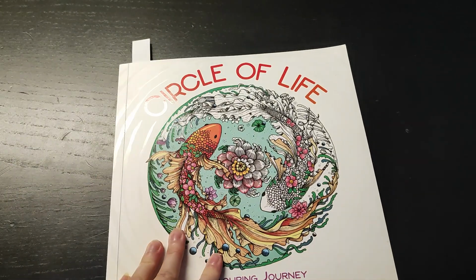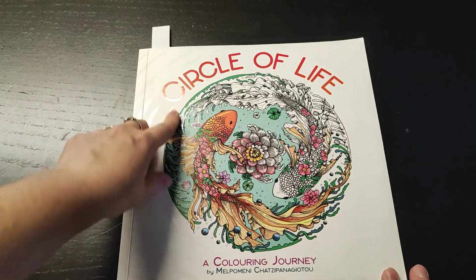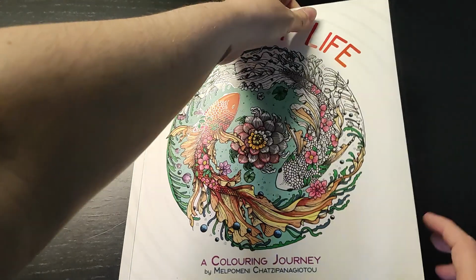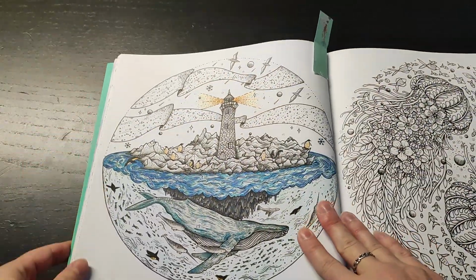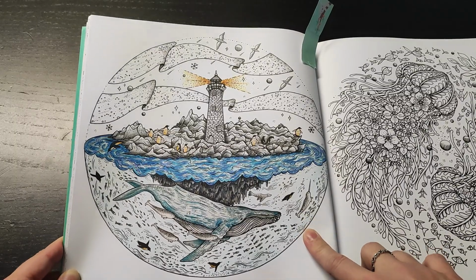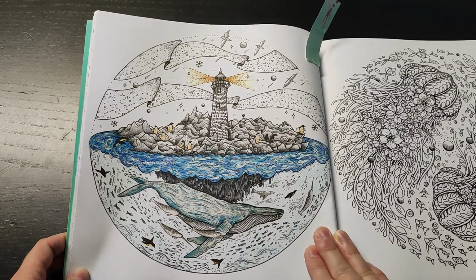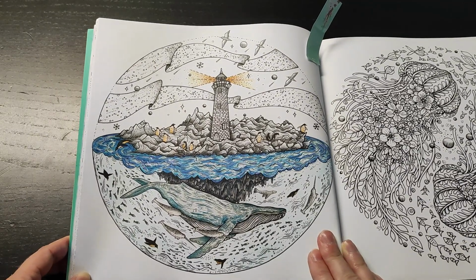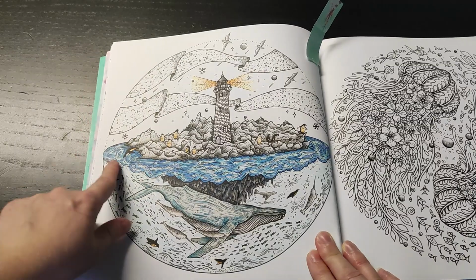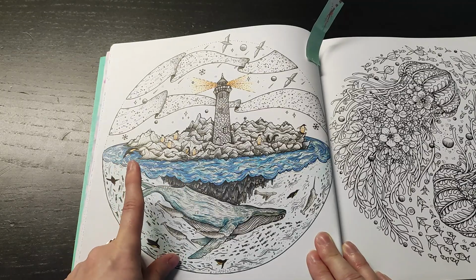So now we have Circle of Life, and in Circle of Life I only have 1 page marked because I'm not doing big plans for this book for the next month, because the only plan I have is actually finishing this WIP. This is actually quite a special page because my son chose it for me, so I'm really determined to finish it, even though I don't really feel a color scheme on this one yet. So I'm just doing bit by bit, not really knowing what I want to do with it still. And another challenge is that it's my first time coloring water, and I don't know what I am doing.